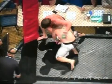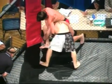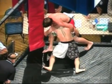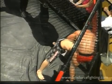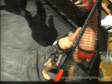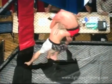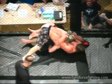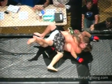You could definitely tell they both have a wrestling background with Bulldozer's takedowns and with Guy's takedown defense. Looking for that Kimura? Nope. Let it go. No, he just needs to pull him away from the fence. Dozer's looking for that outside trip. Looks like he has it. There it is. Now he's in half guard.